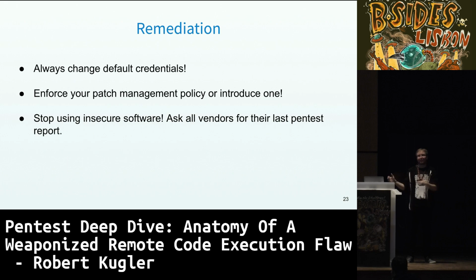And then don't only request the Pentest report, send it to your security guys or to somebody who knows it and let them interpret the Pentest report. If that's looking really, really bad, maybe consider another vendor. There are so many. You don't have to go with the first one.